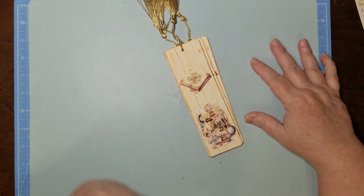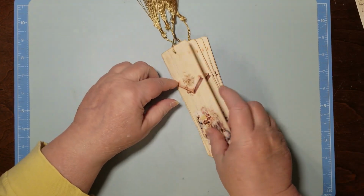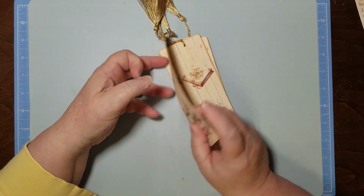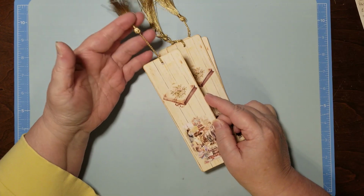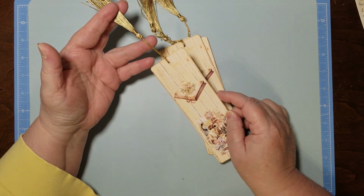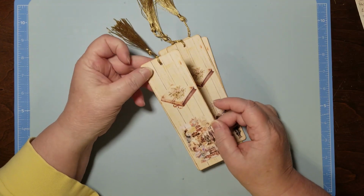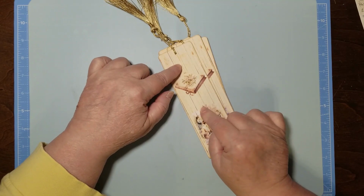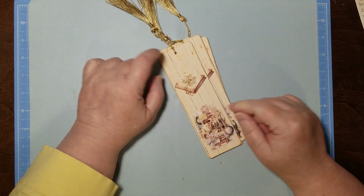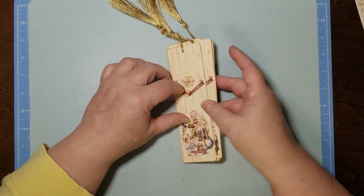You can make your own. I backed these with file folder and inked around them a little bit. And the tassels, I got those on Amazon. They're not very expensive. And I just used a small hole. I didn't put an eyelet or a grommet or anything. It's thick enough. This is lightweight cardstock and file folder on the back, so it's not going to rip out. It's going to be fine.